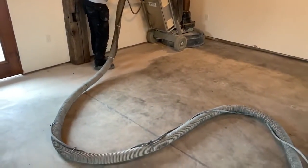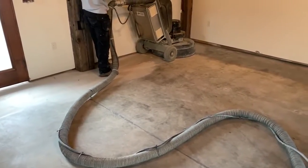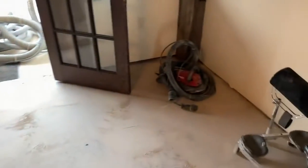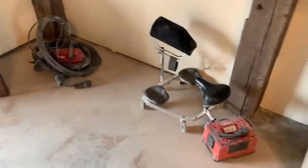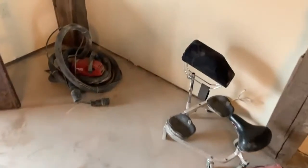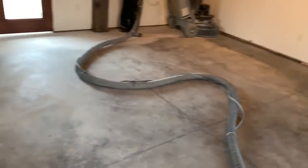Continue around the perimeter, and then we're going to do the middle here. I'm going to do the edges with my Hilti DG150. I have a fine wheel on that. There's my rack attack cart. Everybody always asks about this part, by the way. It's called a rack attack. It works awesome.